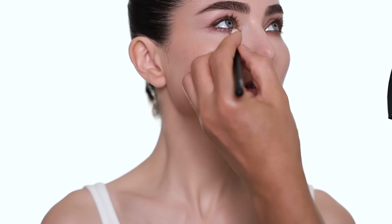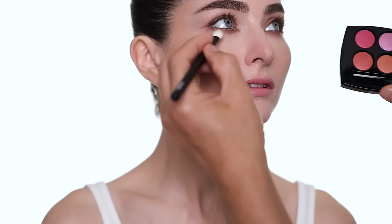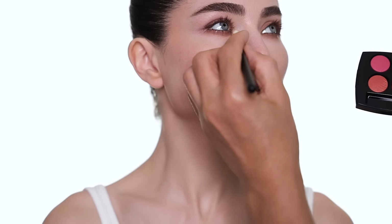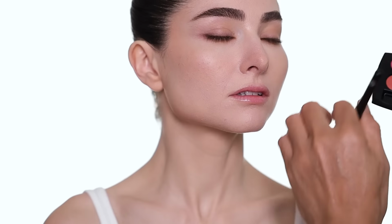And then a little bit on the bottom. I smudge it out a little bit. And this is such an easy way to play with color because the brown is going to give you the depth already. I think a lot of time, if you don't have any color pencil like I just used, you might think the color is a bit too bright for you, but because you put the brown pencil, it makes the eye now look sultry instead of looking like too spring light color. I guess that's the right word to say.